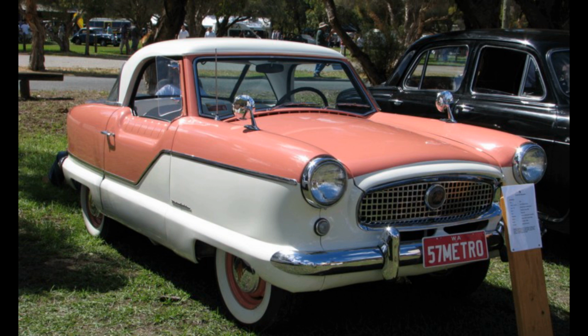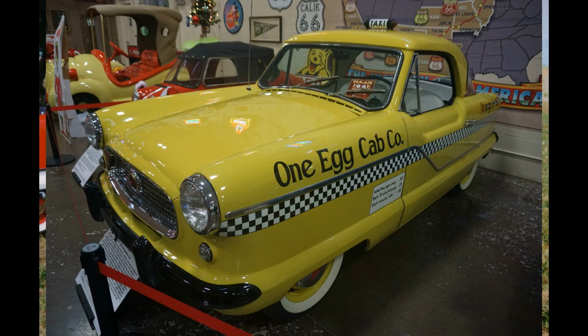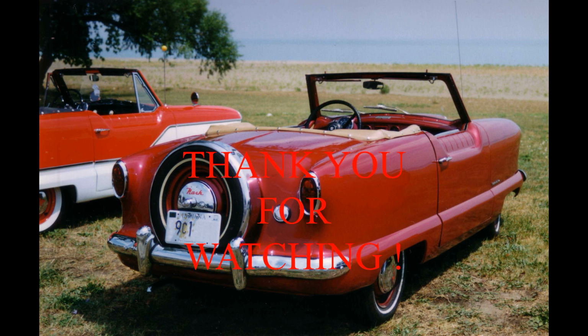Although Nash merged with Hudson in 1954, and marketed the car as a Hudson Metropolitan in 1955, demand never took off from the original level, primarily because the Metropolitan was slow by North American standards. In the first month of sales, 862 Metropolitans were sold in U.S. and Canada, while in the first 6 months, a total of 7,042 were sold.